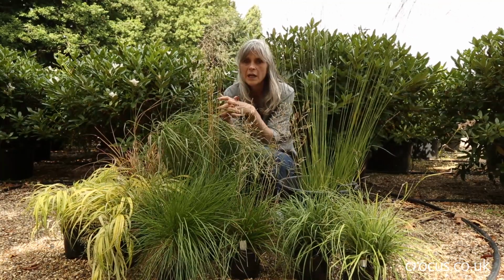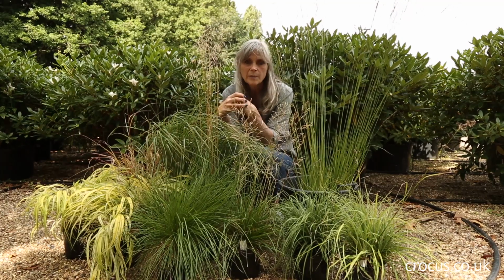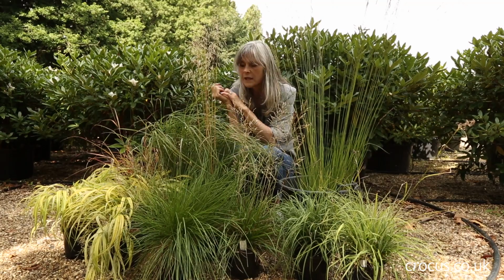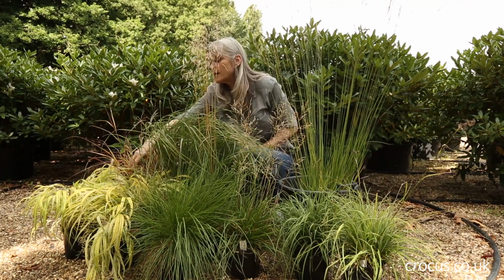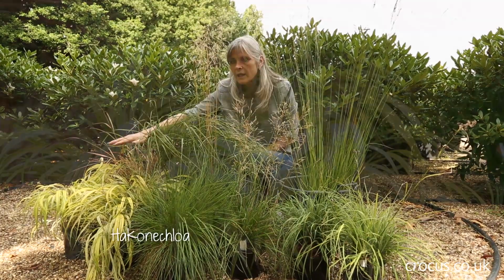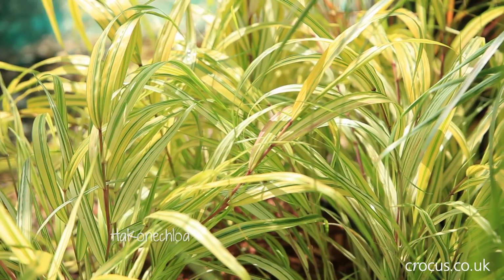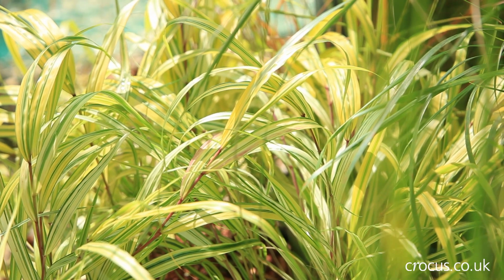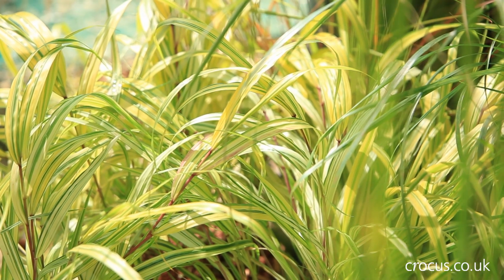If you've got a north-facing border, or if you're looking at the edge of a woodland where it is in partial shade, but it's a bit more open, so the plants will get a little bit more sun, there's a lot more options available. Things like these Hakonechloas, the ones with the variegated foliage in particular, do very well in partial shade. They produce their best colour in partial shade.